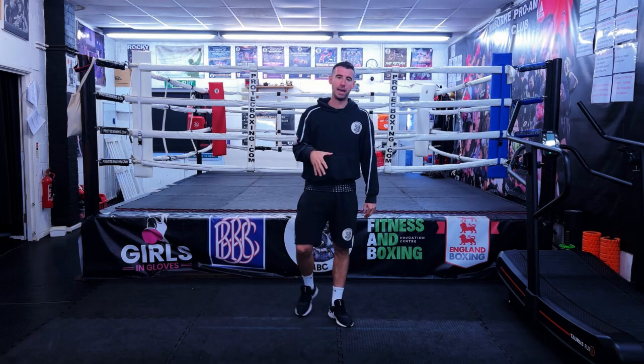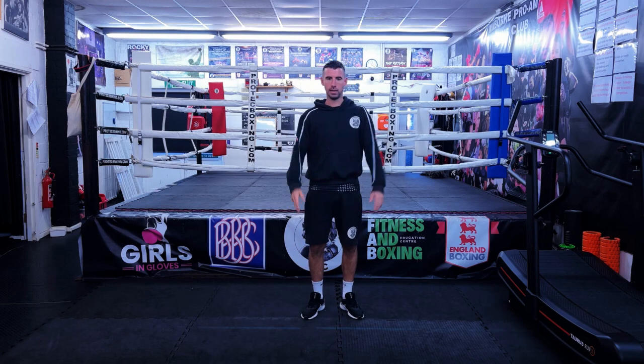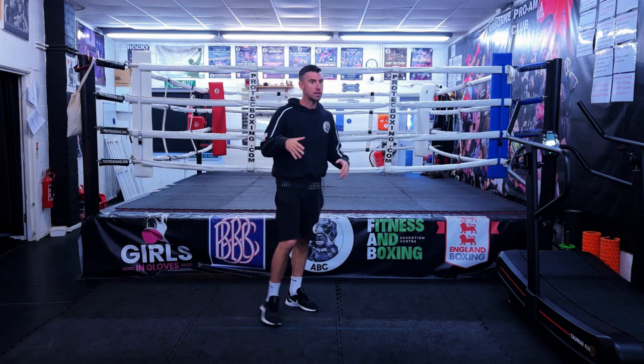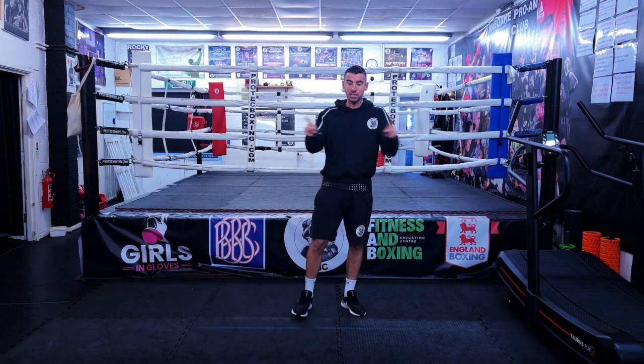The pendulum step is, to me, not needed. My question is, if you're that far out of range, I don't think it's the footwork you need to be overly concerned about, it's your distance control.